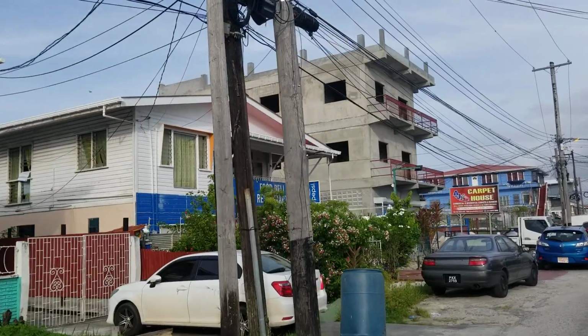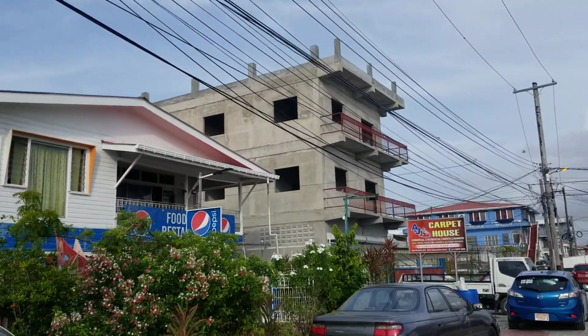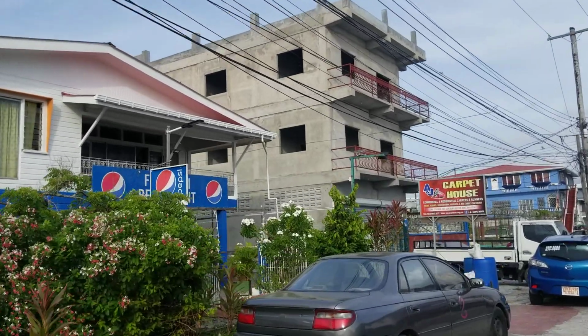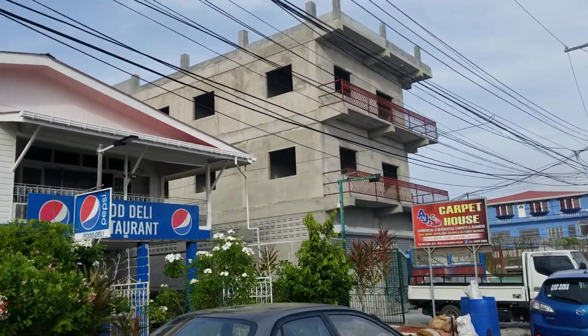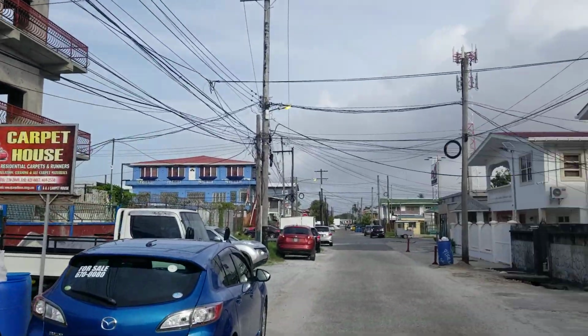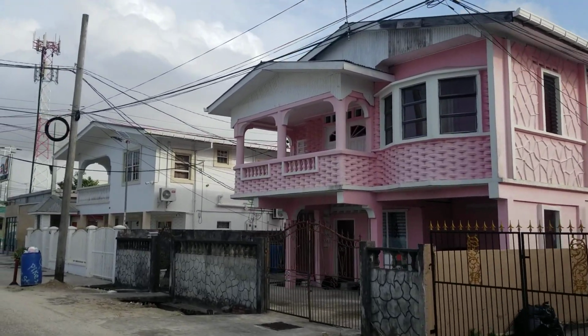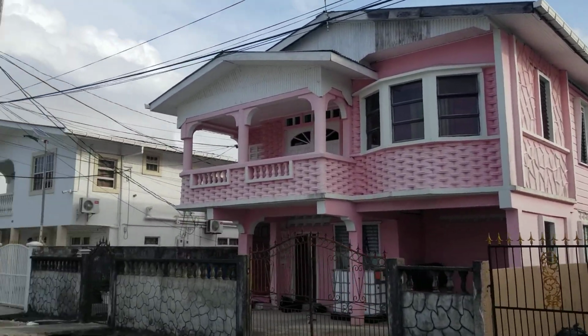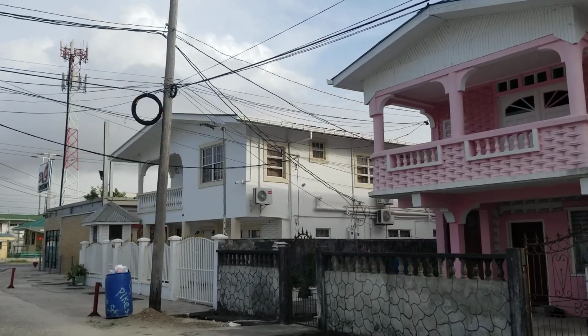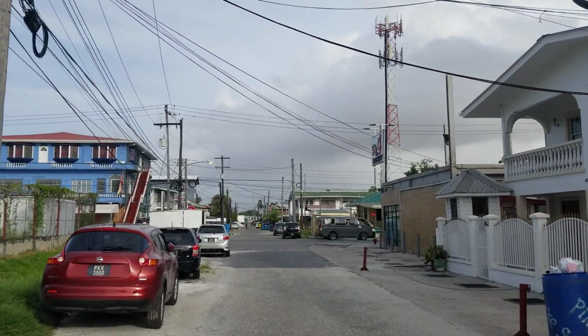This is a new renovation or expansion of a property, a residential property being converted into commercial property. But this is what was there before. This is the earlier renovations here on Pike Street, where the wooden buildings were converted into concrete structures.